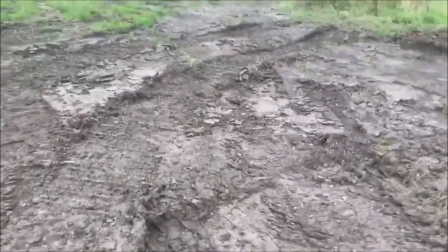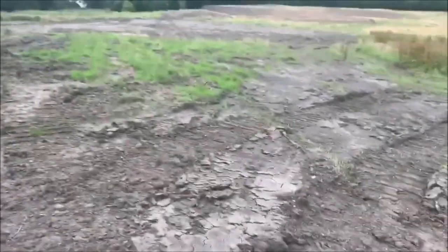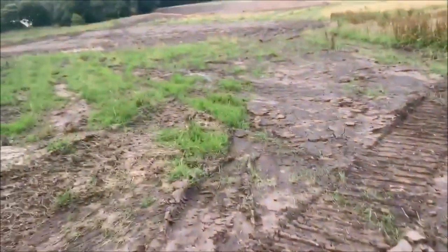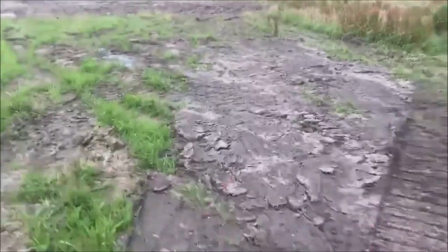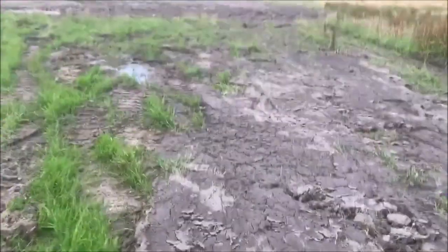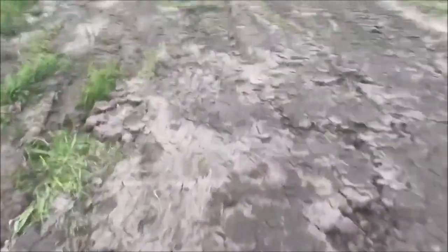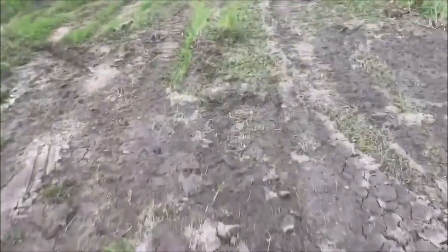This used to actually be an estate. The big mansion house is further up at the top of the woods. It's a lovely old gentleman that owns it, and they own one of the local farms as well. So yeah, I'll be careful because this is all being trampled over by excavators. So yeah, it could be really soft mud.